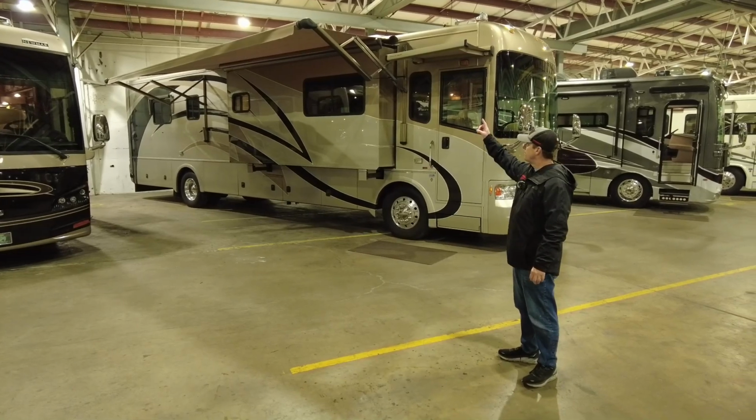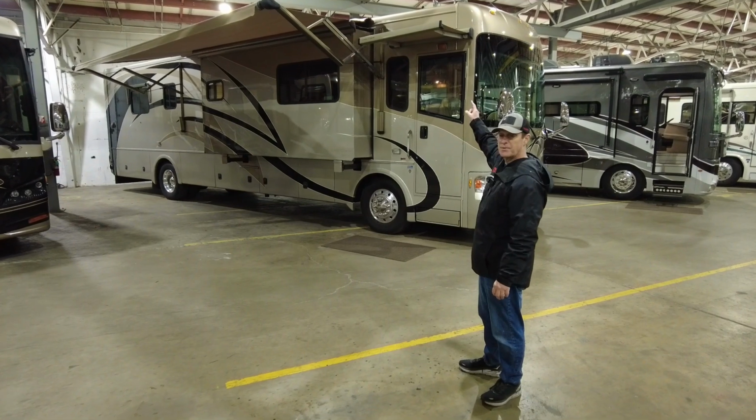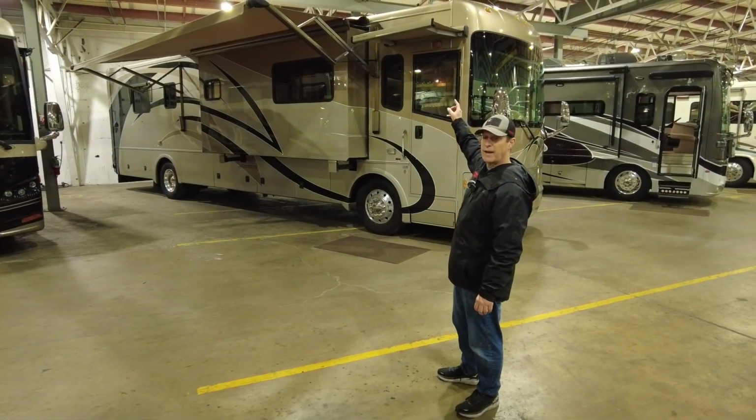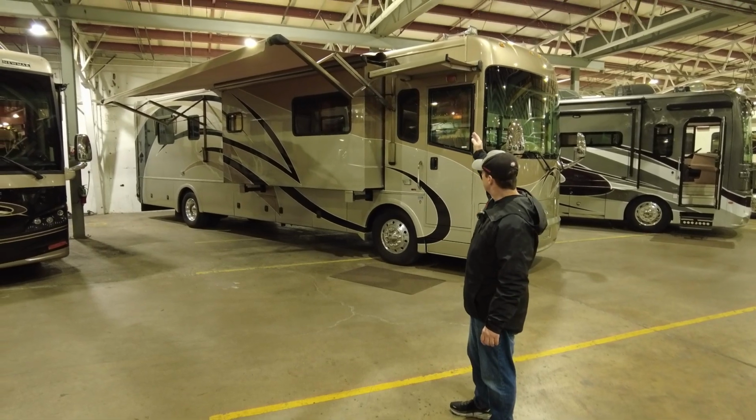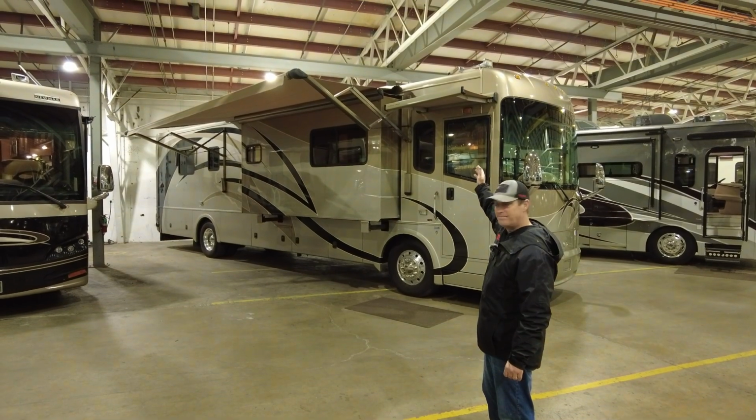And as you can see, here's the full awning coming all the way out, and this coach also has the optional entry door awning, which is kind of a cool feature. It has a tendency to rain a little bit here in Oregon, so that's not a bad thing to have. Okay.